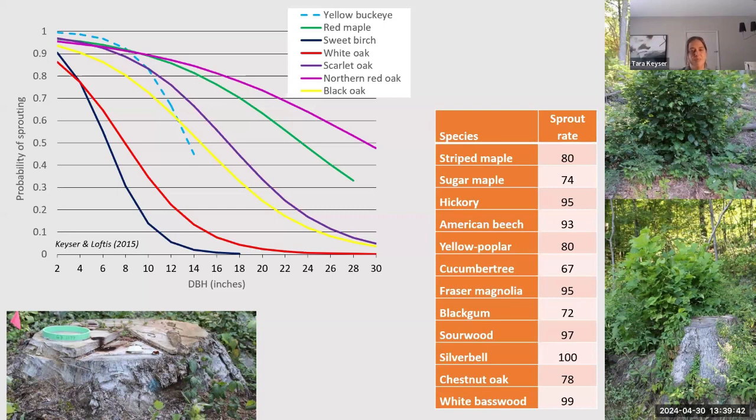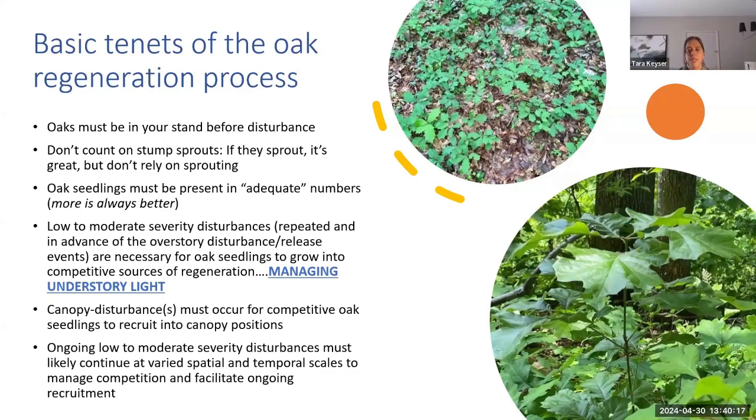Once the stem exceeds about 8 inches in diameter, that's not all that big, the probability of that tree, if it is cut, producing a sprout drops below 50%. That relationship between stem size and sprouting does not exist for many of the oak competitors. For example, regardless of tree size, yellow poplar is going to sprout 80% of the time, beech 93% of the time, black gum 72% of the time. So if we're relying on sprout potential of our really large oak, big oaks, we're going to be disappointed in what that outcome is. So, wrap up all this information into some basic tenets of oak regeneration.